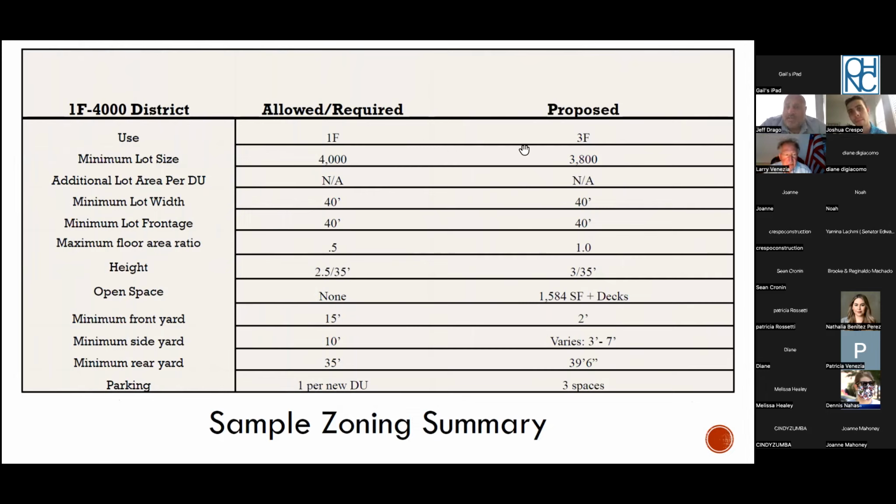Just to go over the zoning code and what we would be seeking variances for. This particular district is zoned as a 1F, and because we're proposing 3F on each site, we would need a use variance. We are slightly under minimum lot size, so that's 4,000. We're proposing 3,800. We would meet lot width, lot frontage. We've now brought our FAR down to 1. What's allowable is 0.5, but many of the buildings around us are at a 1 or greater. So we were able to reduce that, but we still need a variance for FAR.